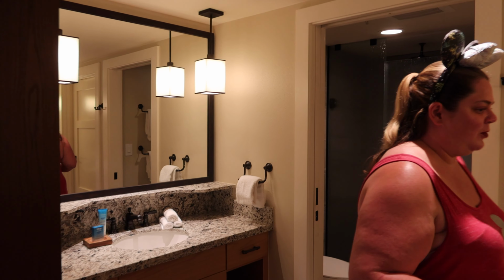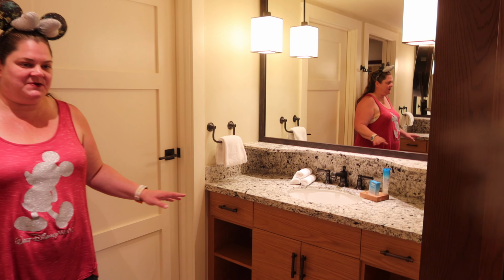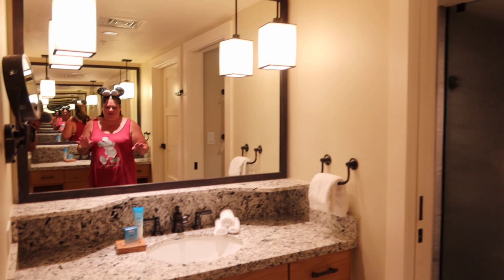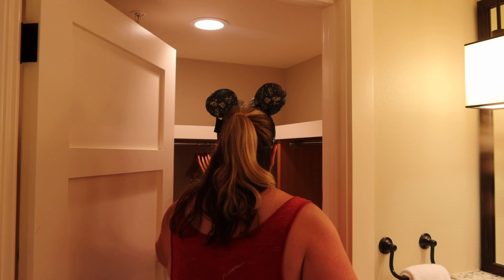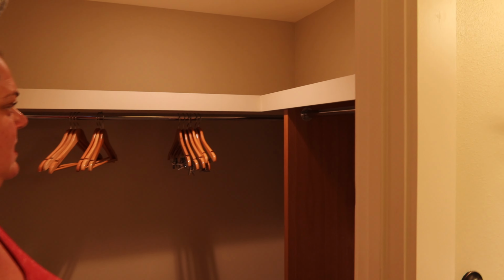And really, that bathroom is really nice in there. They have the sinks across from each other, so 2 people can be getting ready. But I like it for the 2-bedroom or the studio just because that walk-in closet has so much storage. Yeah, and they have the storage underneath the beds for suitcases if they fit. Let's go ahead and go over to the main bathroom.